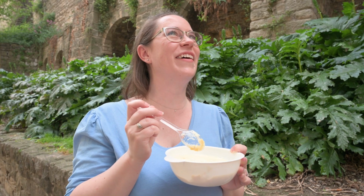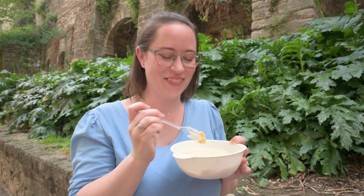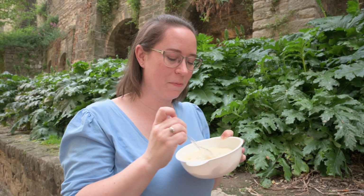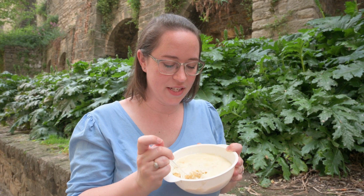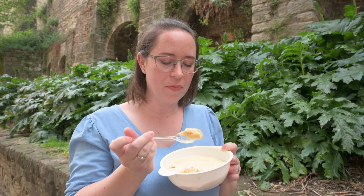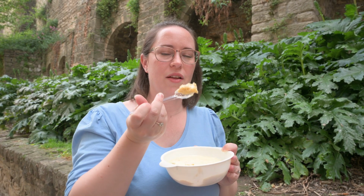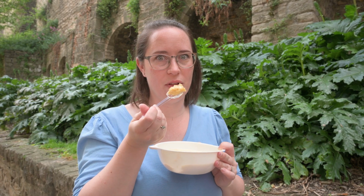Hello, bird. Sean keeps looking over at his, making sure ants aren't getting in it because we're right next to a bunch of foliage, as you can see behind me. So you can see it's just piled with cheese. You certainly get your money's worth. This was $4.50, so not bad at all. And we still have more food to eat, if you can believe it.